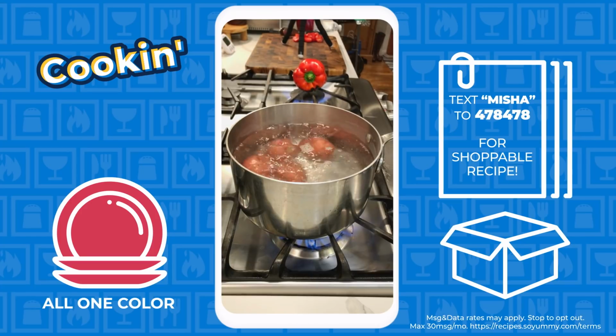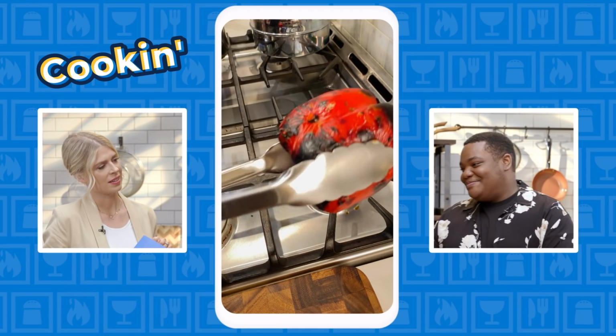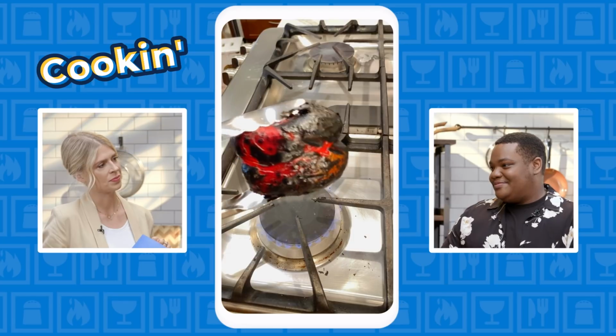Perfect. We're approaching 10 minutes now. Kind of flew by really quickly. All right, so this guy is pretty much done. You got the jar all the way around. Nicely charred. This is cool for a second so I can peel it.